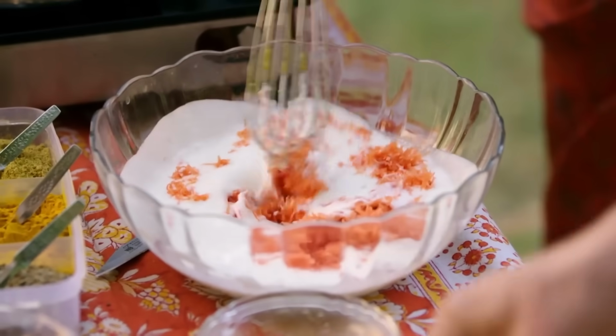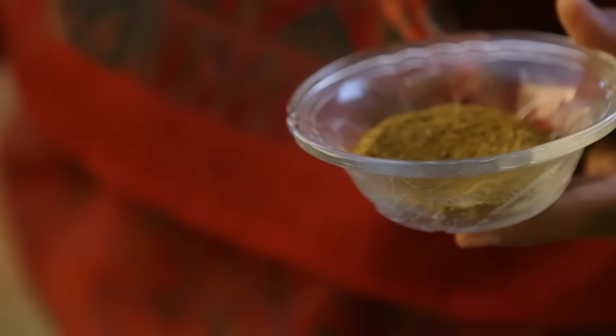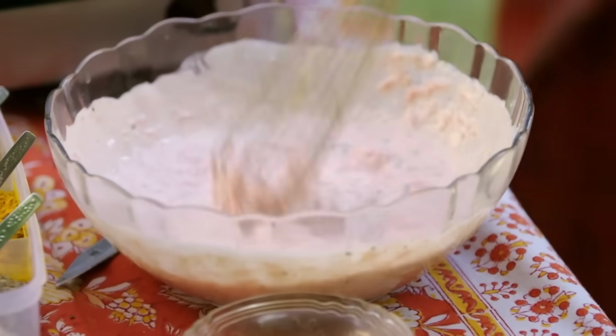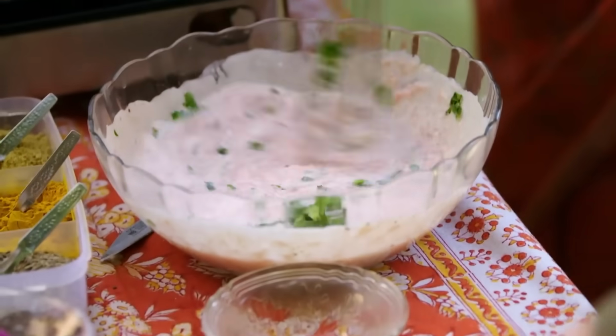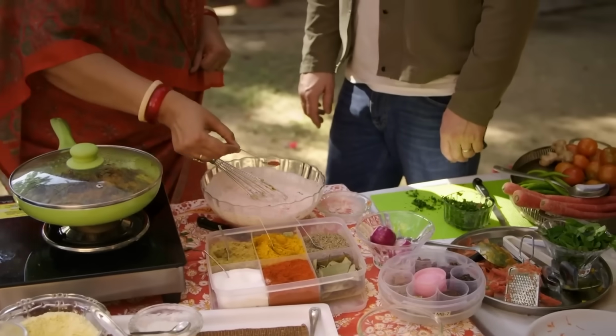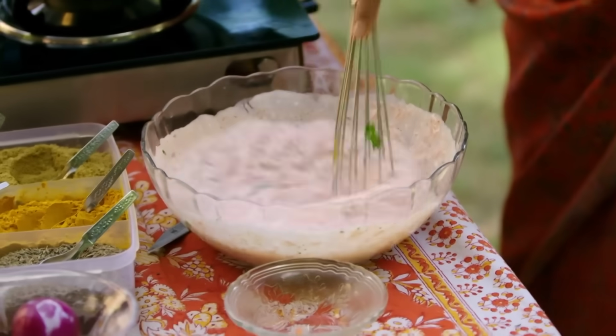The carrots, they'll give a lovely sweetness. A little sugar, no sugar. Put a little bit of water, chopped mint leaves. So roasted cumin powder goes in, a little seasoning of salt and chopped coriander. Nice. Should we put red chili powder? Do you? Well, do you? Shall we? A little. Why not? When in Jodhpur. Go for it.